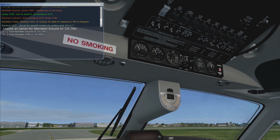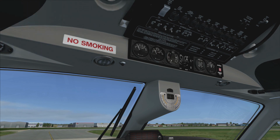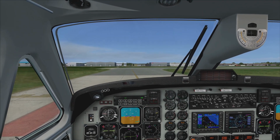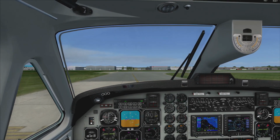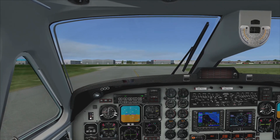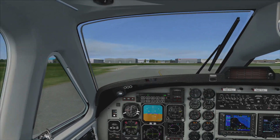And now we need to set the lights. Landing lights on, taxi light off, and acknowledge. Runway 16, Skyways 1212. Ladies and gentlemen, the captain has advised that we are now cleared for takeoff. So as we've been cleared for takeoff and there's no aircraft approaching, definitely clear.